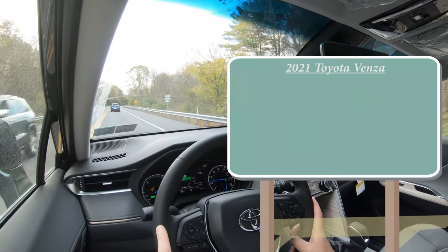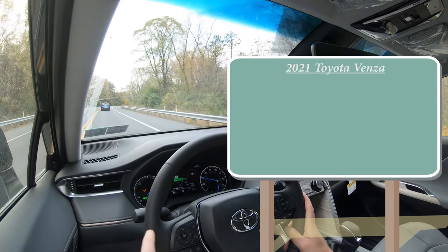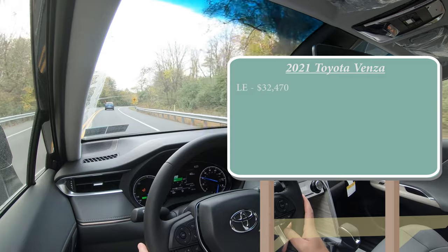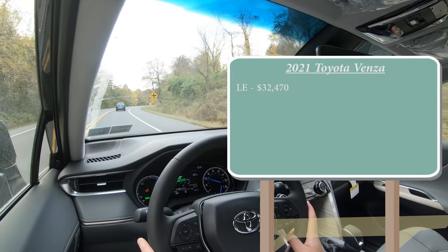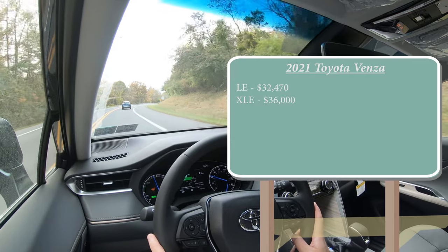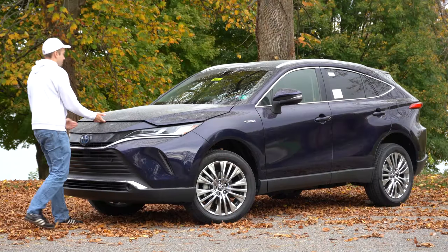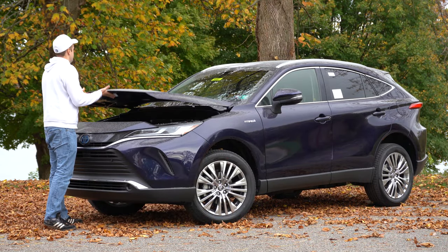And as always, let's start with pricing. There are actually only a few different trim levels for the Venza for 2021. First one being the LE, starting at $32,470. XLE, which is the one we have today, starting at $36,000. And lastly, the Limited, starting at $39,800.